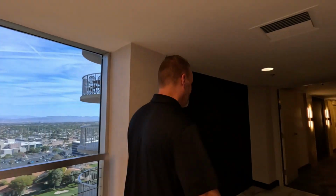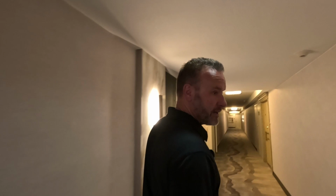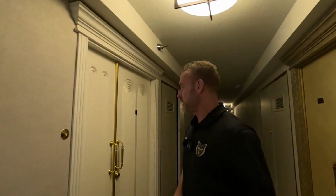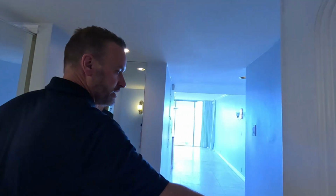All right, we're here on the 23rd floor. I'm trying to be quiet because we're in the hallway, but let's go down to the unit right down here. As we walk in, we've got units facing the Strip side and units facing the mountain side over here. So, obviously lots of updating to do in this unit, and that's why we love investing in these.